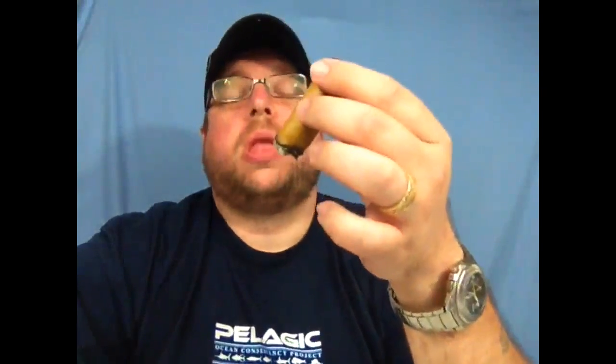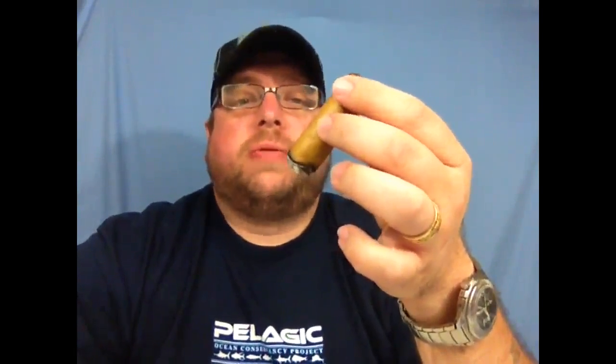Not much has changed. It's still got that woodiness, the nuttiness, and the sweetness is in there. A little bit of spice, and it still has that creaminess too, but it's actually seeming to die down just a little bit, but I can still detect it. It's still on my palate. It's pretty good smoke so far.